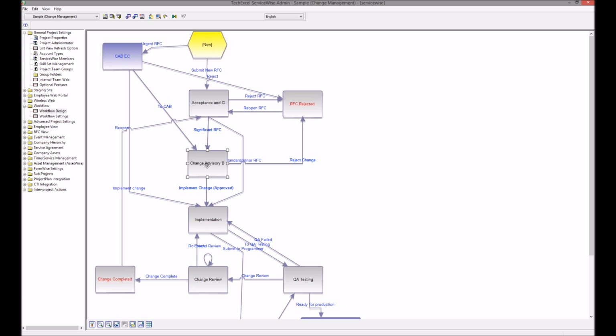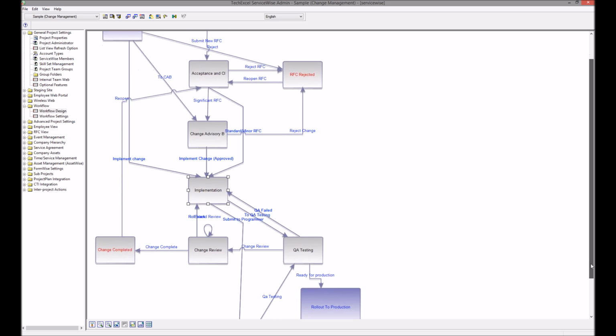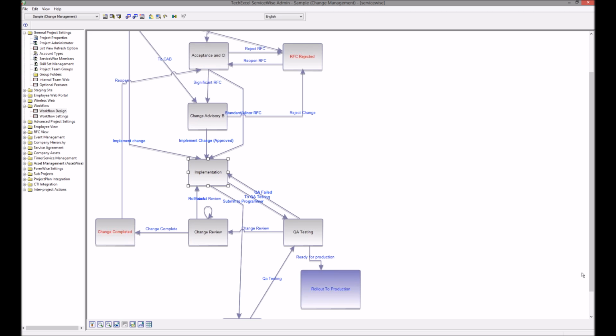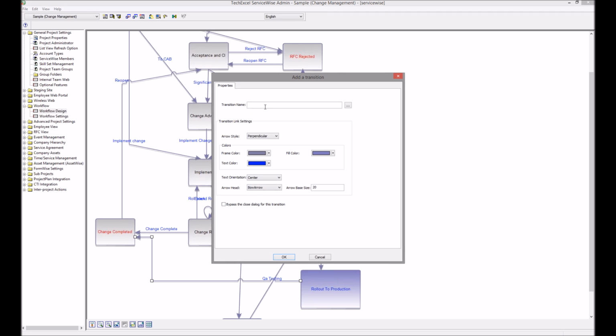But for significant requests, we'll send it over to the advisory board, where this CAB team will advise the change manager on what to do next. They also have the ability to reject the RFC and also to approve it, which will bring it to implementation. Once we have done that, we're able to send it over to QA testing. And from QA testing, if it passes, then maybe it's time to roll it out to production. I really quickly drew the state, but to illustrate this workflow editor, I'm going to draw a line from rollout to production right to change completed.